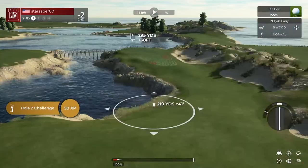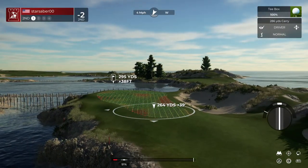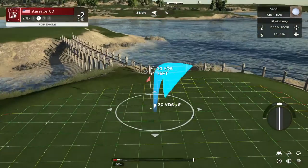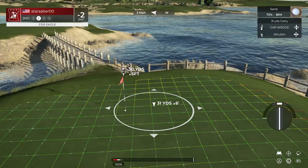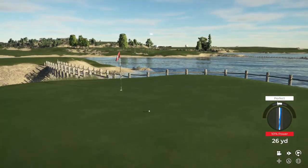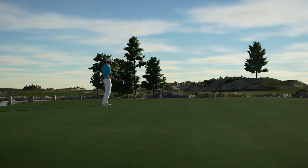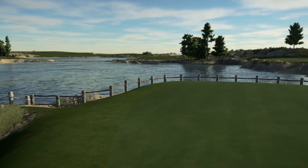This hole's a short par four, might be able to get aggressive. Grab your flip-flops, heading to the beach, setting up in the bunker. Oh, yeah, stuck it close from the trap. Well done. All right, now let's set our sights to the next. All right, you've brought things down to three under after that hole.